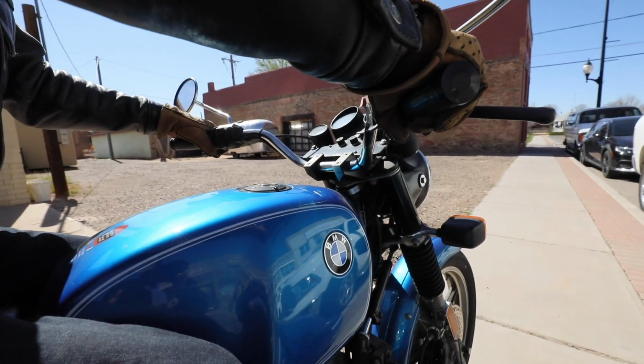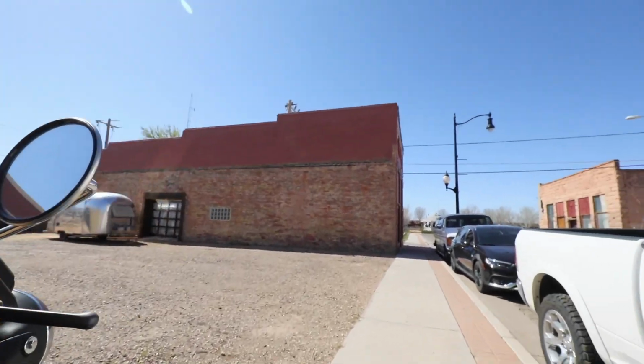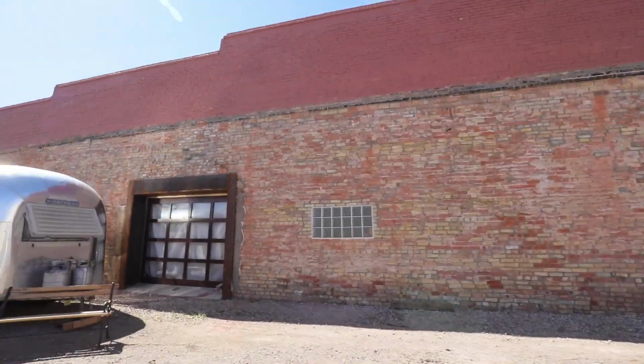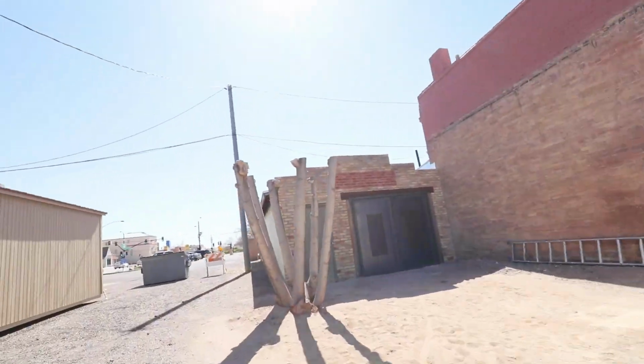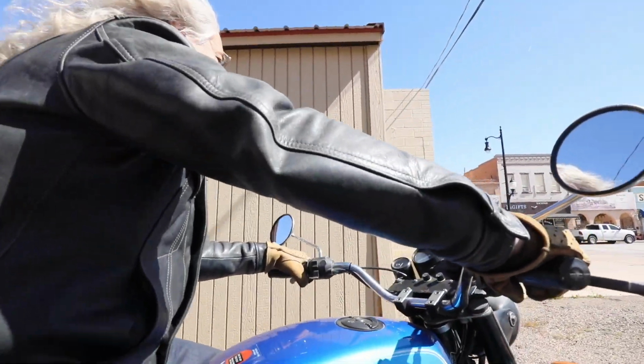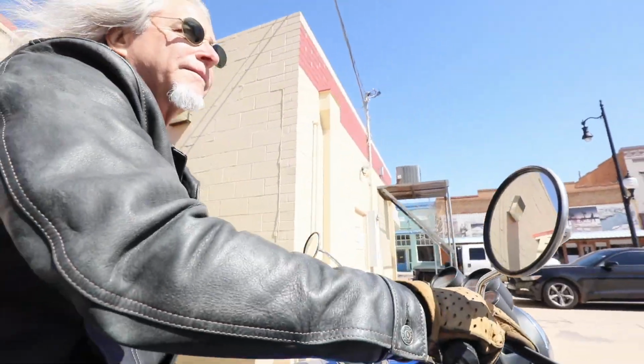All right, we're going to do a quick drive-by here. This is our building where we live, the Motor Palace. We're going to give you a whole tour of that thing in just a little bit. But first, we're going to make a stop at the place that originally brought us to Winslow, thanks to Brian and motorcycles.